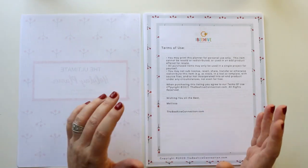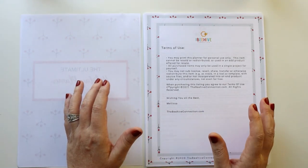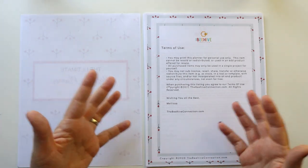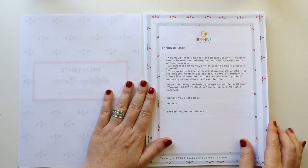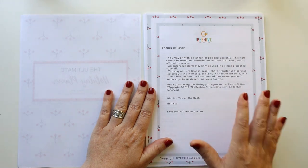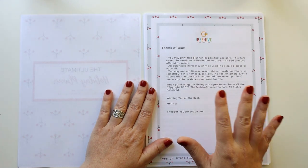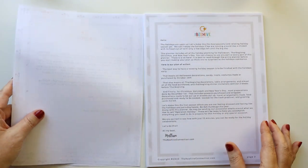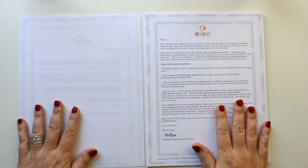So how wonderful is that about our community, that we put this work into this beautiful product and then give it away for free? And so please respect the terms of use, the personal use only for each of these free planners, because it's just wonderful that folks are willing to do this.